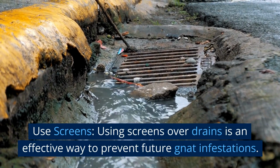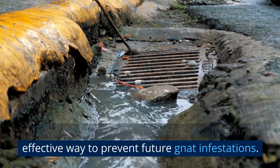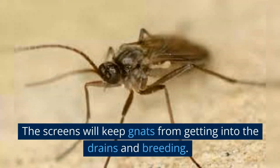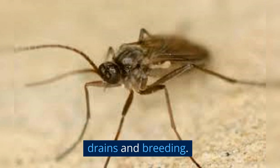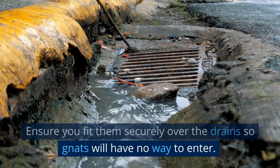Use screens. Using screens over drains is an effective way to prevent future gnat infestations. The screens will keep gnats from getting into the drains and breeding. Ensure you fit them securely over the drains so gnats will have no way to enter.